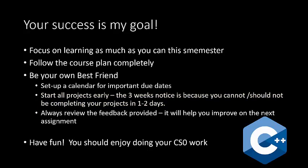I grade your projects very carefully and give lots of constructive feedback. This will help you improve on the next assignment and sharpen your skills. And of course, have fun.